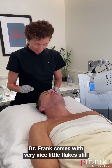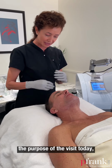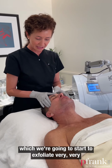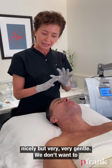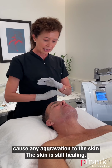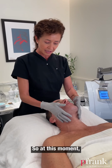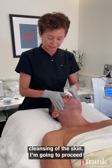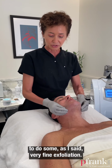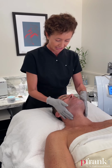Dr. Frank came with very nice little flakes on the surface of the skin, which actually is the purpose of the visit today, which is to exfoliate very nicely, but very, very gently. We don't want to cause any aggravation in the skin while the skin is still healing. So at this moment, what we are doing is cleansing, very good cleansing on the skin, and we're going to proceed to do, as I said, very fine exfoliation.